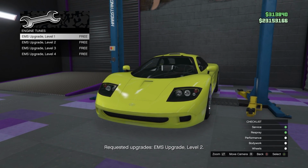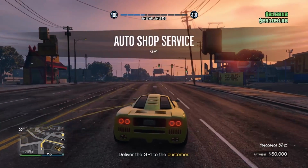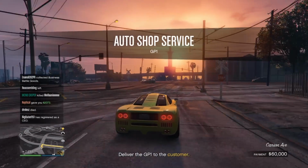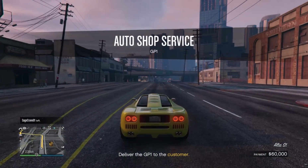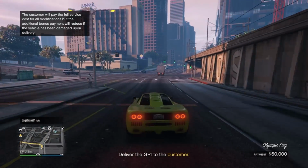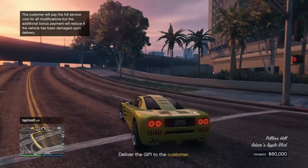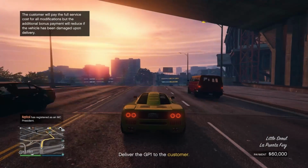So they have 2 times money on your auto services. So if you have an auto shop with staff, or an auto shop with 2 car bays at least, you guys will be getting frequent cars coming in to be modified and delivered. You can get your people to deliver them. All you have to do is modify them to the specifications asked, and then you can get your staff to deliver them. But the problem with the staff is they tend to crash it a lot.